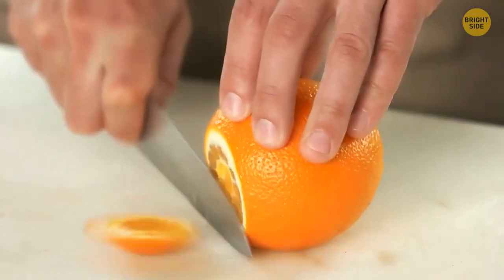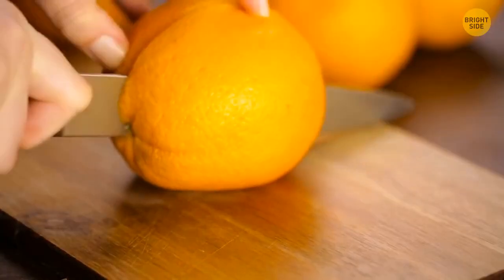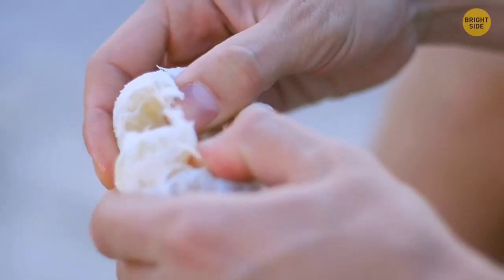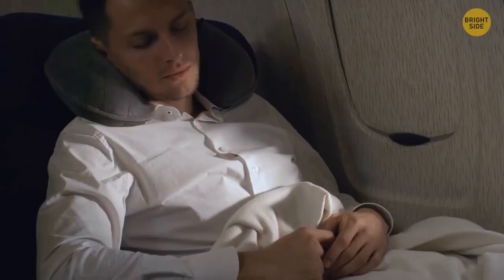An easy way to peel an orange is to cut off the top and end of the orange. Then, cut it in the center to the middle. Then unroll the fruit.